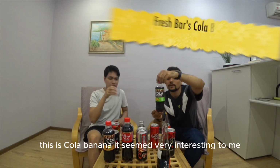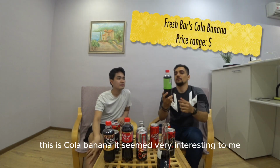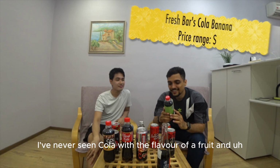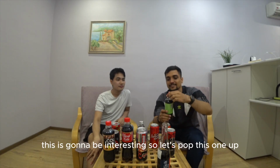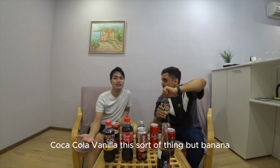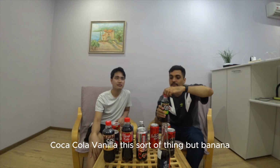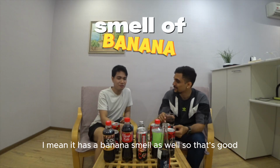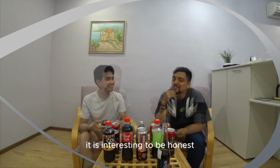This is cola banana. It seemed very interesting to me. I've never seen cola with the flavor of a fruit. And yeah, this is going to be interesting. So let's pop this one up. I think Coca-Cola had Coca-Cola vanilla, that sort of thing, but banana, I mean, yeah, probably no. It has a banana smell as well. Oh, good. Wow, cheers. It is interesting.